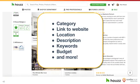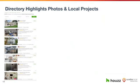Information like the type of services being displayed, a link to your website where they can learn more, the location where the work was performed, a detailed description of the work that was done, and keywords that help it get ranked in search. The budget, which is optional, and even more details. The more details you can add, the better, because what it does is increase your chances of appearing in their search.